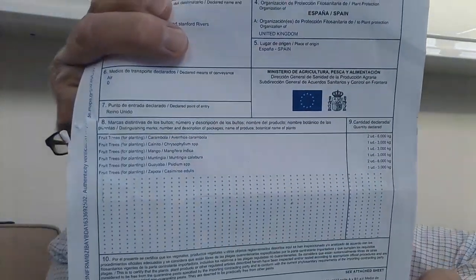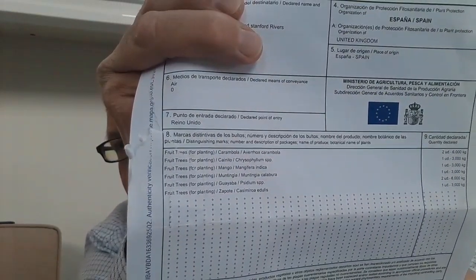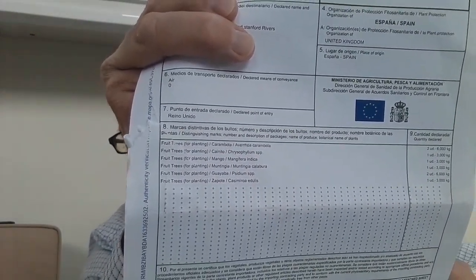So if we look at what happened on this, just to give you an example of how irritating it can be, I think you'll better see point 7 there. That's the country, the declared point of entry, and they put on it Reino Unido. Now that is meant to say United Kingdom. So that was point 7, and the other one, point 11, which is the actual declaration by the health inspector in Spain, has to be in English as well. And on this Phyto certificate, it was only in Spanish. They hadn't put the English on it as well.